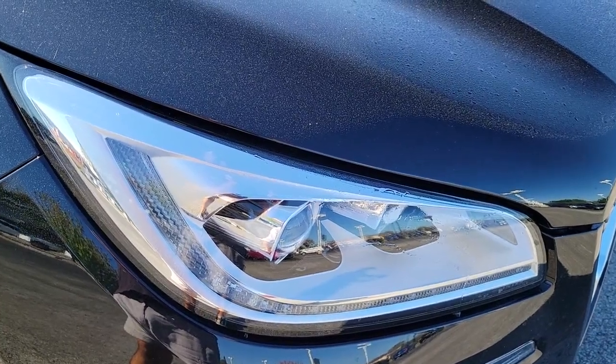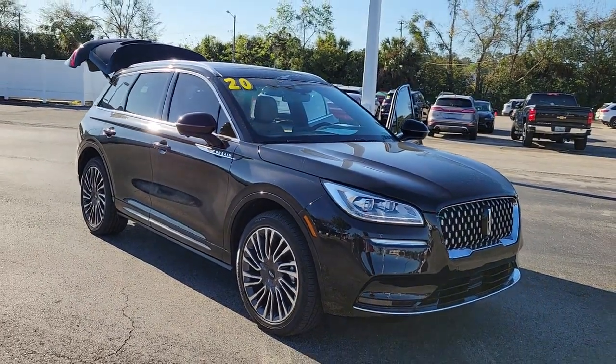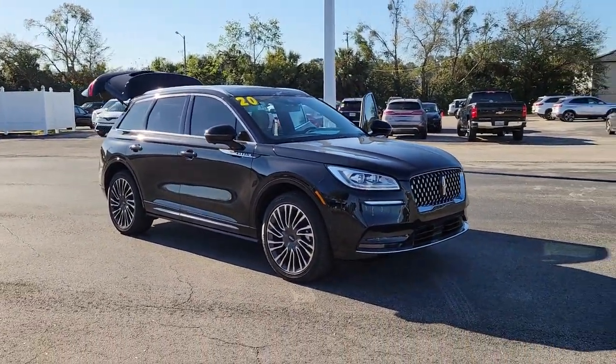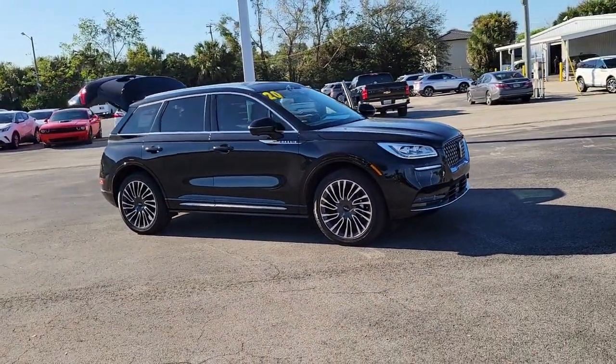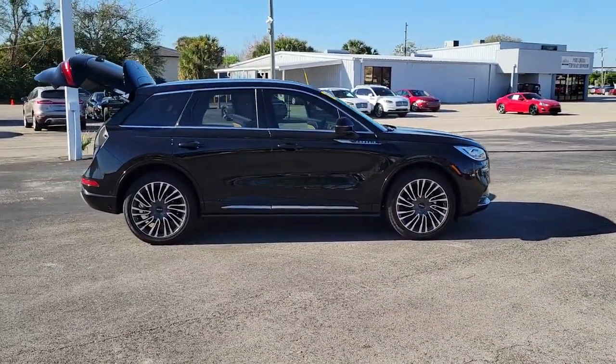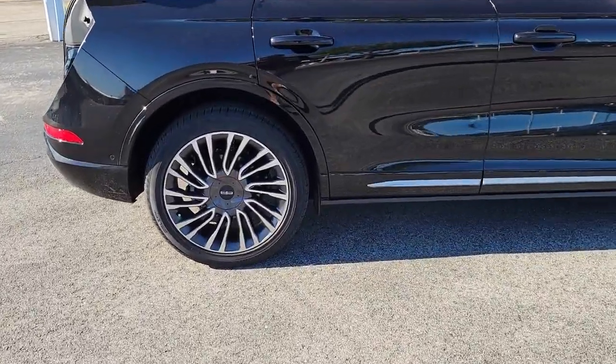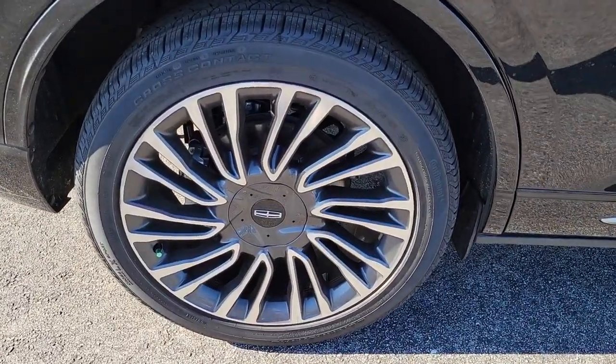Get into the 2020 Lincoln Corsair. This vehicle still has fewer than 20,000 miles on the clock, so it won't last long. Make the most of family outings in this refined and secure Corsair. From its silky smooth ride and touchscreen infotainment to its confidence-inspiring capability, this luxury compact SUV has you covered in style.